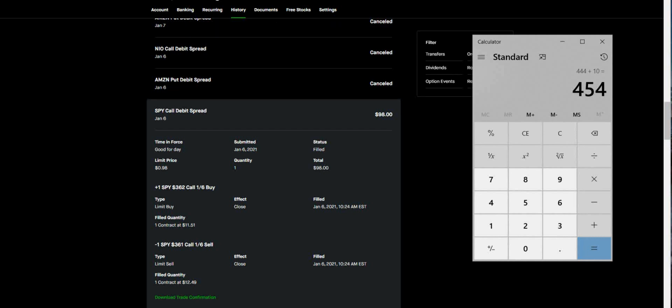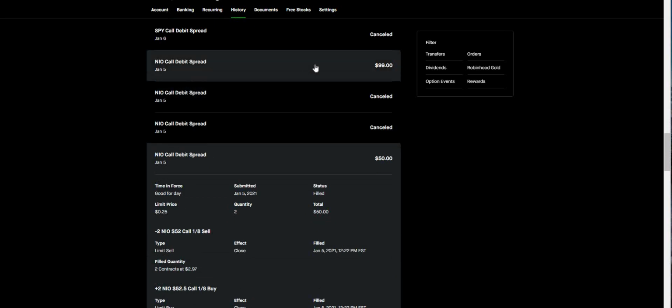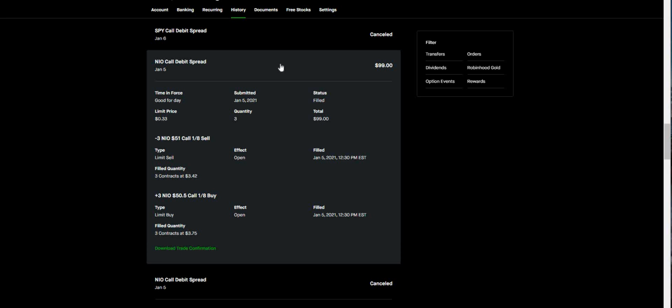And then I had another Neo call debit. I forgot when I opened this one. Let's see. Yeah, on Tuesday. I opened another Neo call debit, so I wanted the price to stay. Oh, this is the one that I rolled down. So I took profit on the first one for $10, and then I rolled this. I got an even further in the money strike, so I wanted the strike to stay above 51 instead of 52.50.